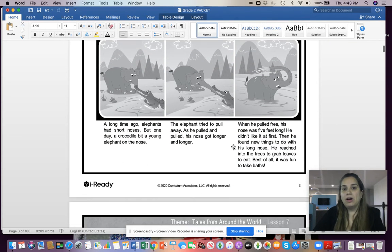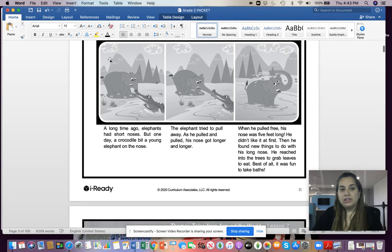This is How the Elephant Got Its Long Nose. Right here is what we're looking at. A long time ago, elephants had short noses. But one day, a crocodile bit a young elephant on the nose. The elephant tried to pull away. It was pulling away from the crocodile. And as he pulled away and pulled, his nose stretched out and got longer and longer. When he pulled free, his nose was 5 feet long. He didn't like it at first. Then he found new things to do with his long nose. He reached into the trees to grab leaves to eat. Now that he had that long nose, he could reach higher. Best of all, it was fun to take baths.